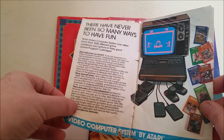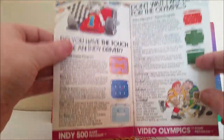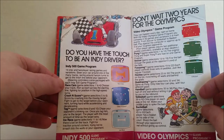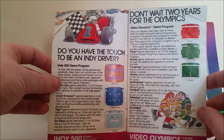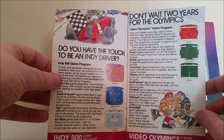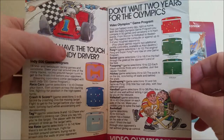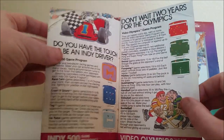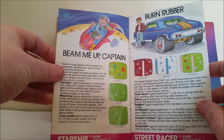Lovely little intro there. So there we go. I won't read all of these, obviously. It starts off with Indy 500, the only game I think that was ever released to use with the driving controllers. Video Olympics, a game that was basically an evolution of Pong. Looks very simple, but get a few other people to play with you and it's brilliant. Beam Me Up Captain, that's Starship.